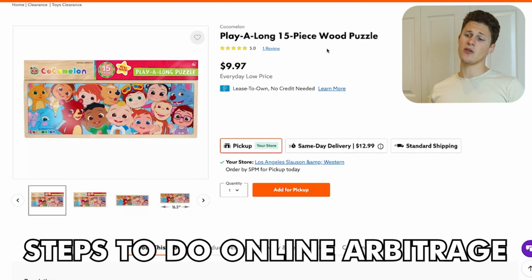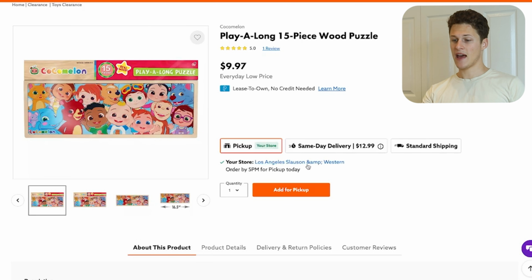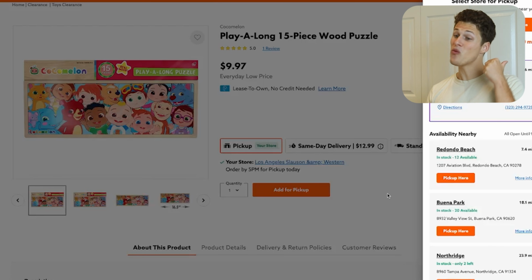So that's the steps to do online arbitrage. You can follow them and do exactly like me. I'm going to go pick this product up later today and ship it to Amazon at the Los Angeles location. Let's see where it's at. 2.6 miles away. Cool. So I'll do that drive later today and get those products, pick them up, ship them, and we will be good.